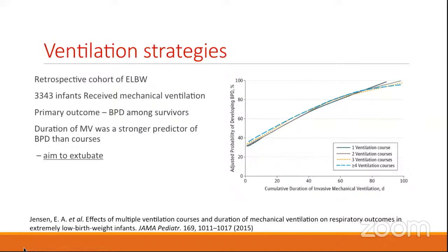And what they were able to do was, if you look at the diagram on the right of the screen, on the horizontal axis is the cumulative duration of mechanical ventilation, and on the vertical axis is the probability of developing BPD. And each of those lines represent the number of courses, as in 1, 2, 3, and more than 4 courses. And what they were able to find was the duration of mechanical ventilation was a much stronger predictor of BPD than the number of courses of ventilation. So the primary aim should be to try and extubate the baby, even if it meant that they potentially may need another course of intubation, another course of ventilation. And this was the first time that was demonstrated.